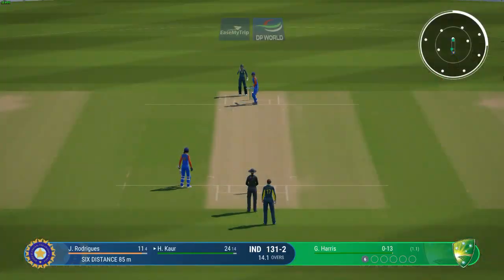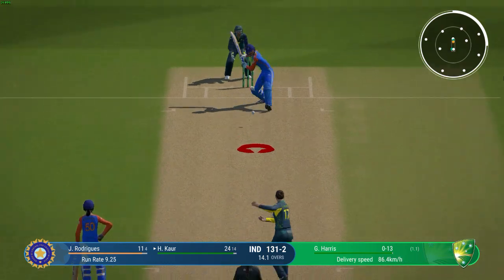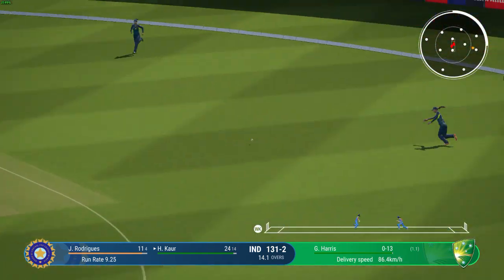That last ball isn't something you want to repeat. You don't want to be giving away easy runs. Driven on the onside, but straight to mid-wicket.